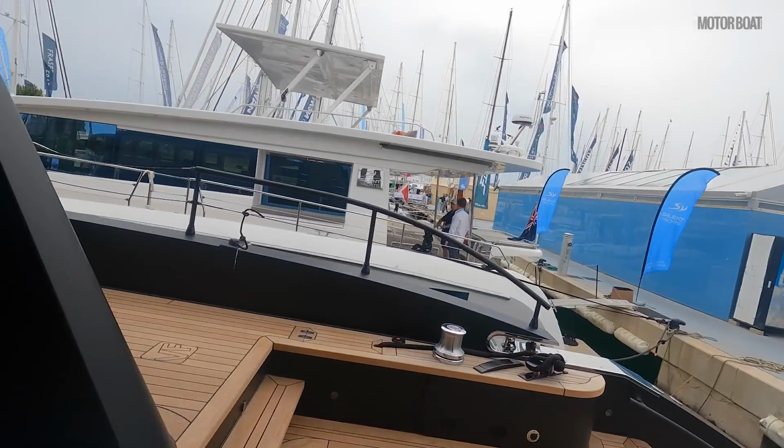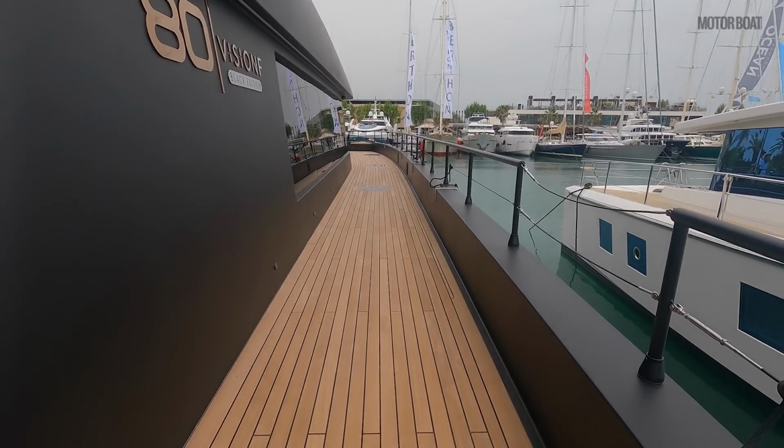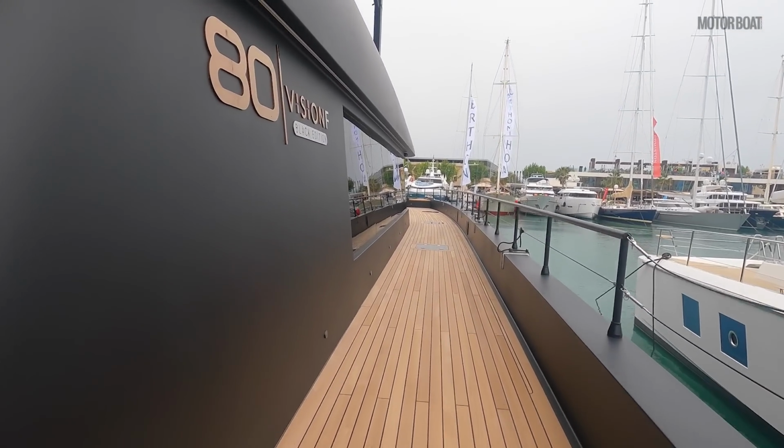Have a little look down the other side. Yeah, look at those side decks. Really something quite special.